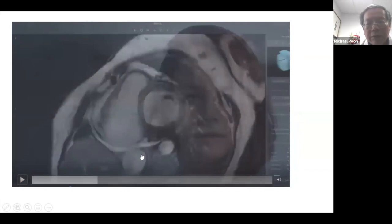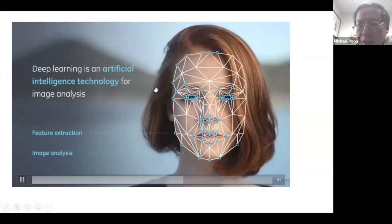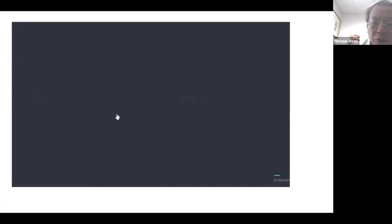And in order to figure out how the heart is working, we now have artificial intelligence that detects the motion very precisely, almost like the face recognizing software that can figure out who you are, which a lot of banks and security systems use to differentiate one person from another. We are using the same type of facial recognizing software for the heart so that we don't have to painstakingly draw the contour and the circle. Now we can use the computer to help us calculate your heart function very precisely.